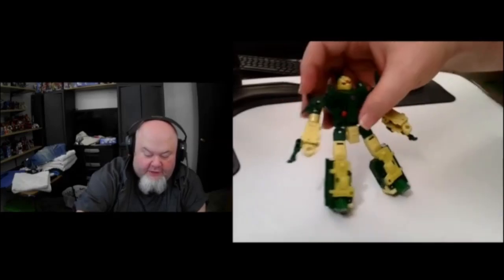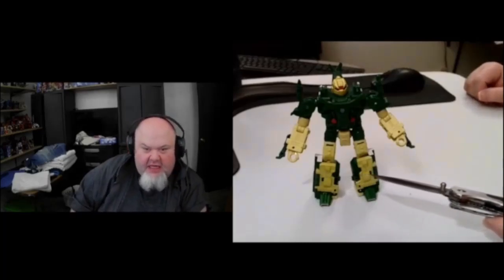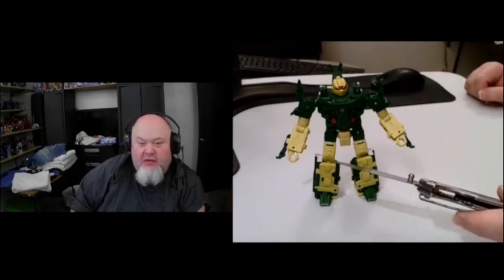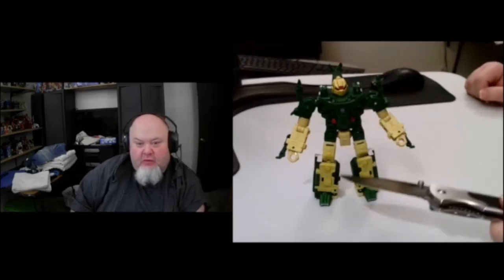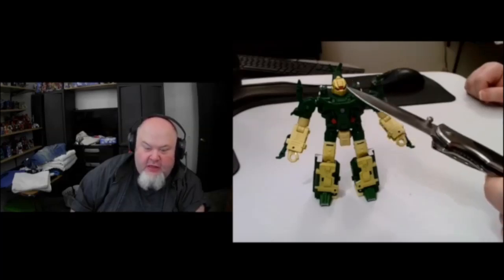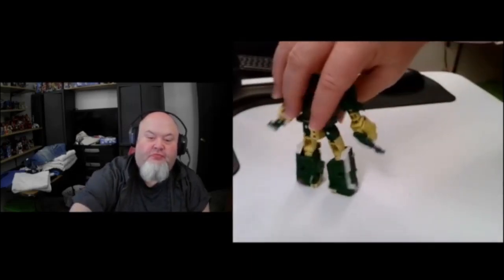However, oddly enough, the one area of contention I have to say is the shin panels themselves. It looks like a little bit of a green bleed through the yellow. I think this could have done with at least one more coat of yellow paint. Other than that, the coloring of this figure is actually pretty damn nice. The reds actually even pop a little bit on the chest plate here, on the forehead, and in the visor. It's pretty nice. And then on the back, you also have the red there. That's actually pretty nice also.